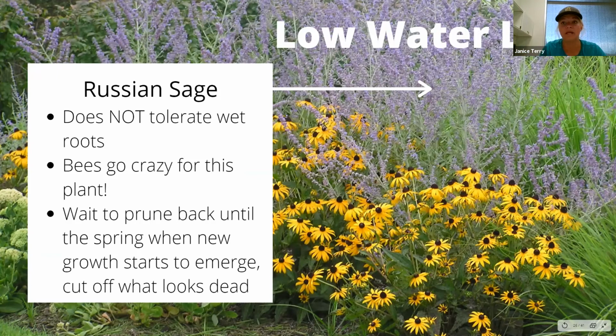And this is one perennial that you will want to wait until spring to prune. That's just because it does tend to get a little bit of winter dieback. So what you do is you wait until it's starting to leaf out again, and you prune back whatever hasn't started to leaf out. But this one's kind of fun.